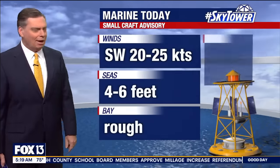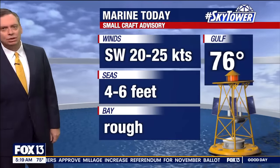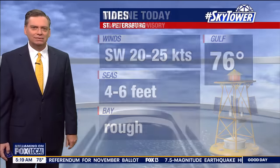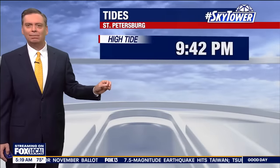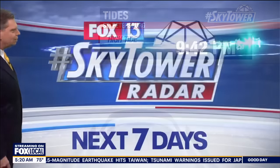Not a good day out on the water. Small craft advisories for winds out of the southwest at 20 to 25 knots with even higher gusts than that. Seas 4 to 6 feet with rough Bay and inland waters. Bottom line is, don't go out on the water. High tide comes up at 9:42 this evening.